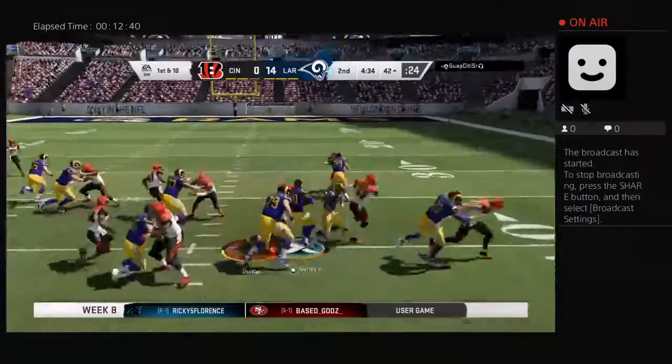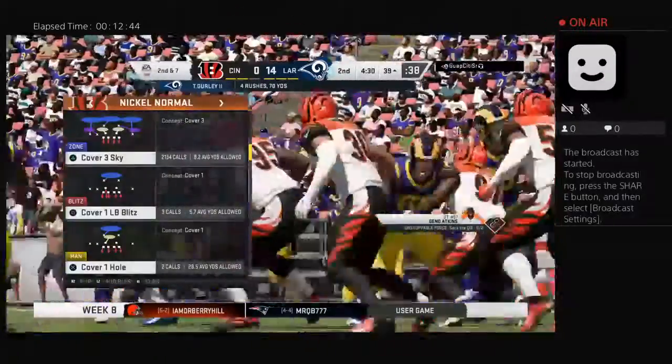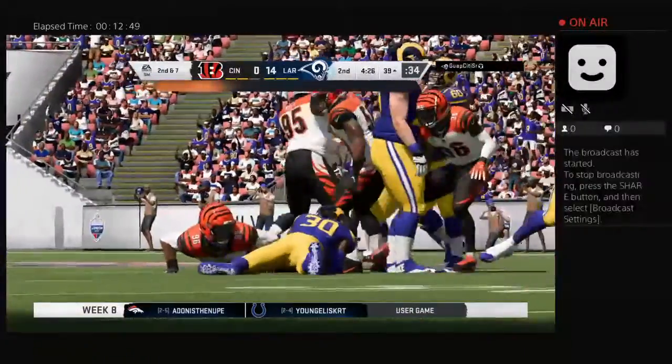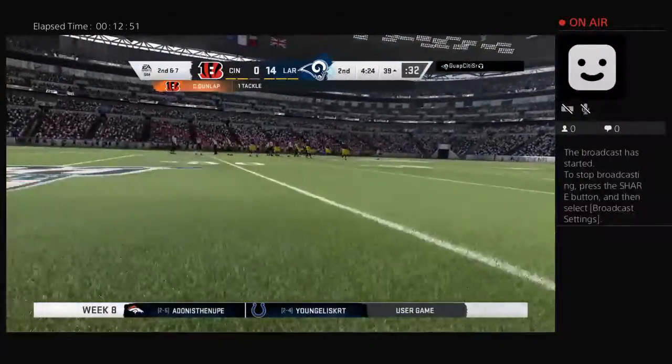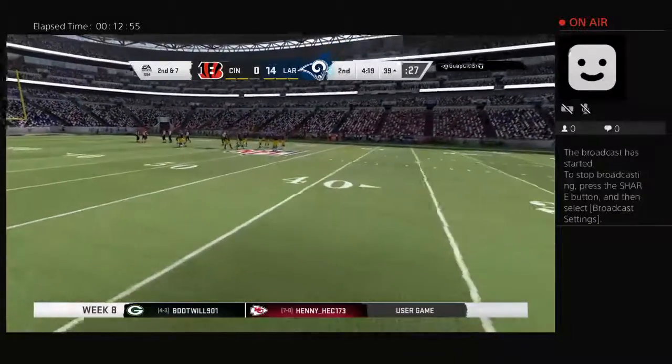On first down, it's Gurley. Give him 3 on first down. It'll set up a 2nd and 7. Not much happening there on first down. I thought there might have been a hole for a split second. Yeah, but it dried up pretty quickly, didn't it? Closed fast.